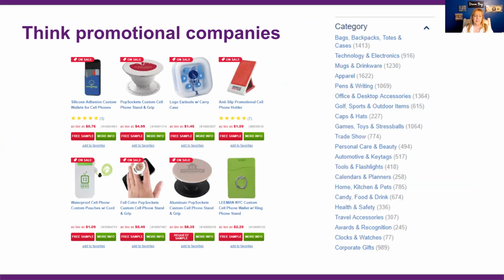So let's just use unicorns again because we're on that theme. You did a unicorn bundle for tween girls, so like 13 to 16. They love cell phones, right? So they love unicorns, they love cell phones, and they're tweeners. So that's our mashup. Then you go to a promotional company, and you could literally create a bundle just from promotional items. But instead of putting your company logo, you're going to go to Fiverr or Upwork, and have an artist design a really cute unicorn for you.